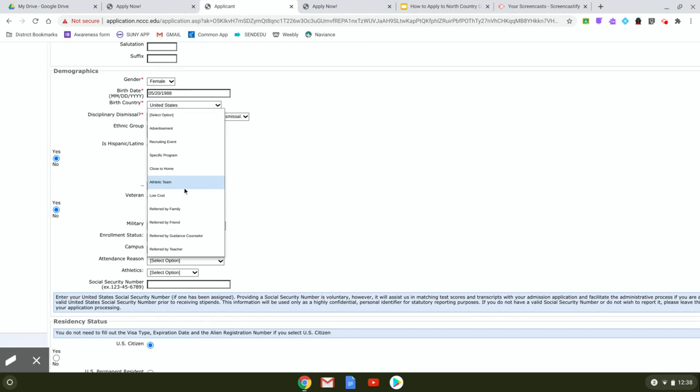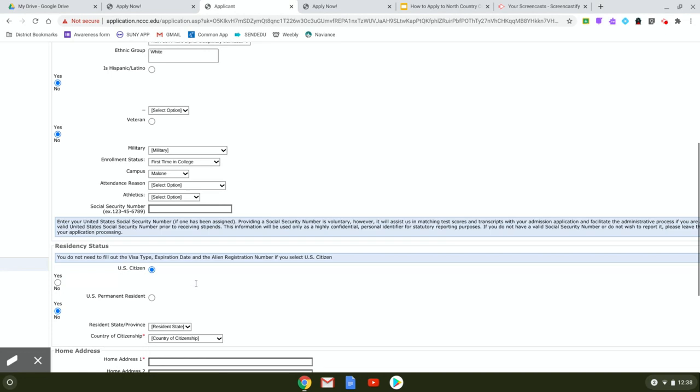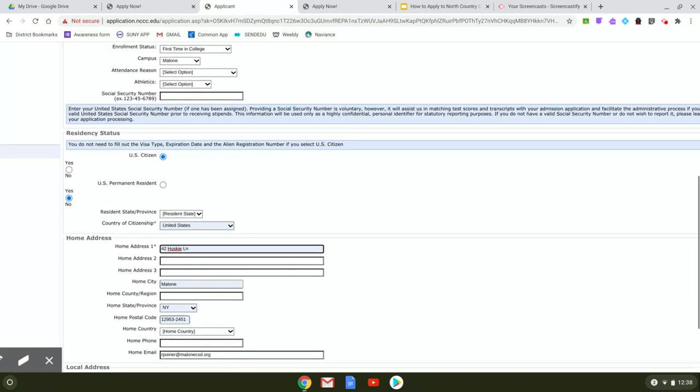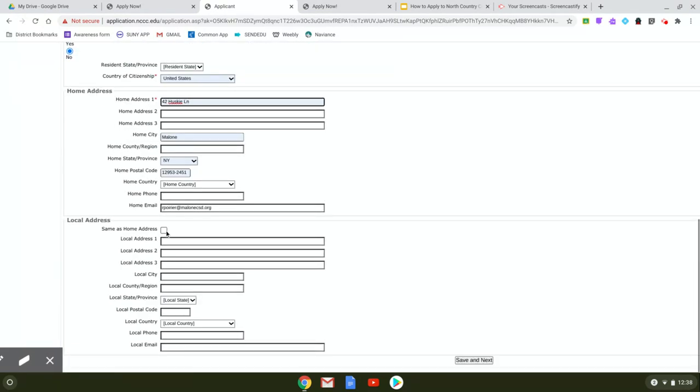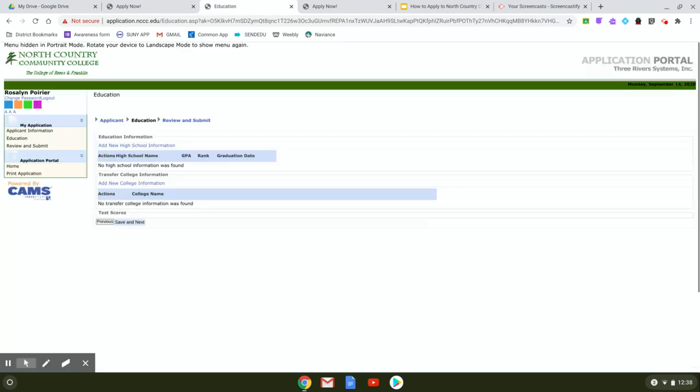Attendance reason, if there's a reason why you're choosing North Country, you can select that right there, or you can just leave it blank as well. Athletics, they only have the sports teams at the Saranac Lake campus, so I won't be selecting one of those because I plan to stay here in Malone. This is where I would put my social security number, but for this purpose, I'm not going to. And then you'd put in your home address, and I'll just put in the school because I'm not actually going to submit this. And my home address is the same as my local address. That's where I'm residing right now. And then I would click Save and Next.